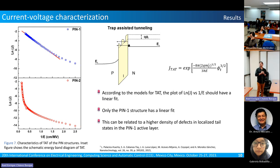This is a scheme for the trap-assisted tunneling, and this is the expression for this model. According to this model, the graph shown in figure 7 must have a linear fit. As we can observe, in this case, only the pin one structure presents this linear fit. And we can relate this to a higher density of defects in localized tail states for the pin one structure.